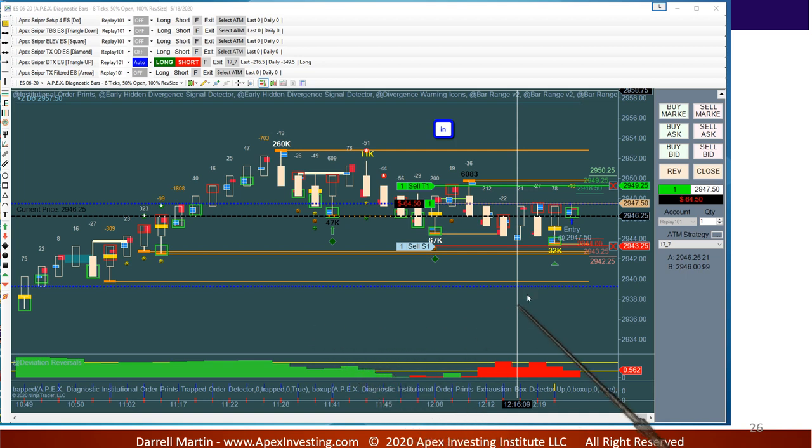So here's an example of going in and getting a double TX long. Now, we're in 2 to 3 bar coil chop, so would we be taking this trade anyway?